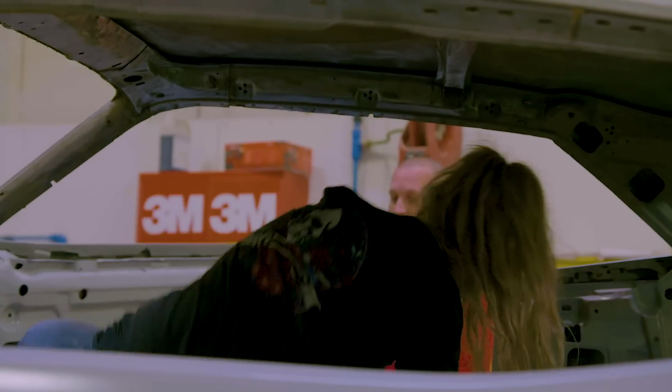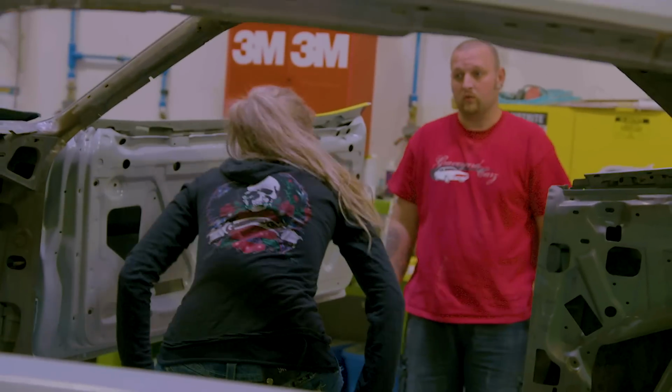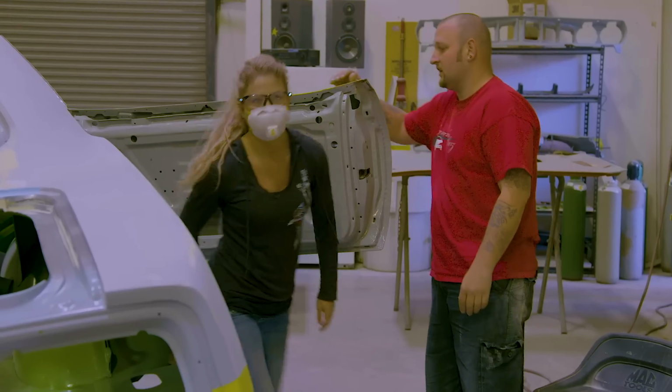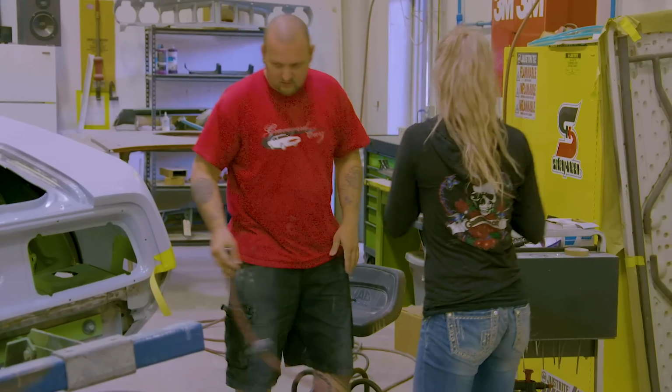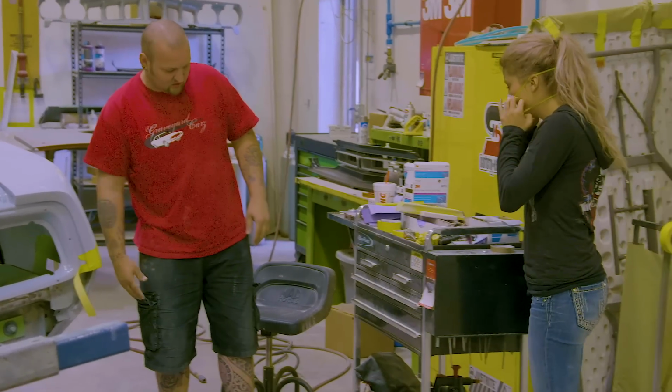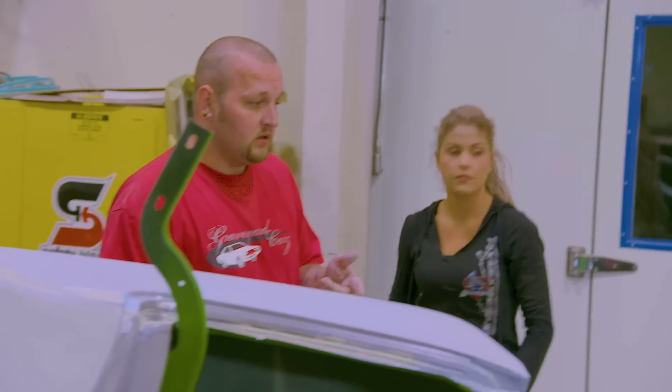I don't know how my dad does it, as old as he is, getting in and out of these. He's a lot shorter though too, so he doesn't have to actually bend as far. You can pull your mask off if you want. Okay. First, the primer's not too dusty as long as you're not making a big cloud. So I set you up with the block already.